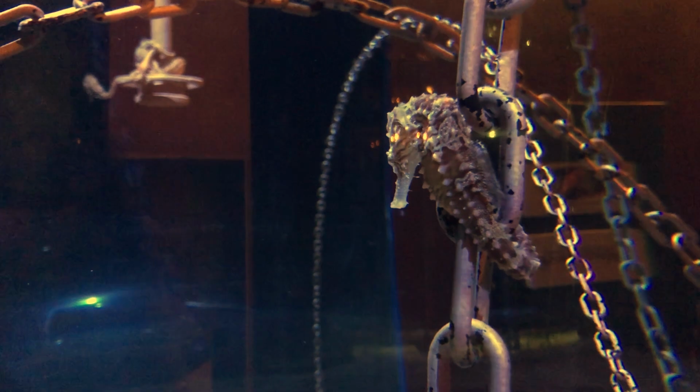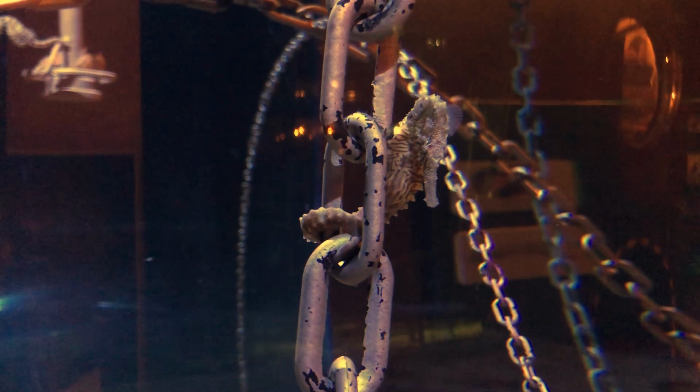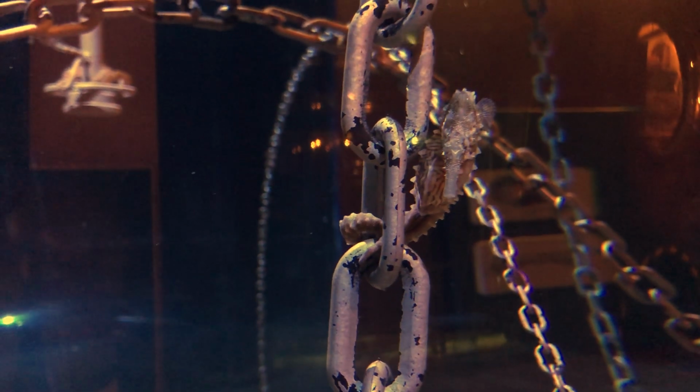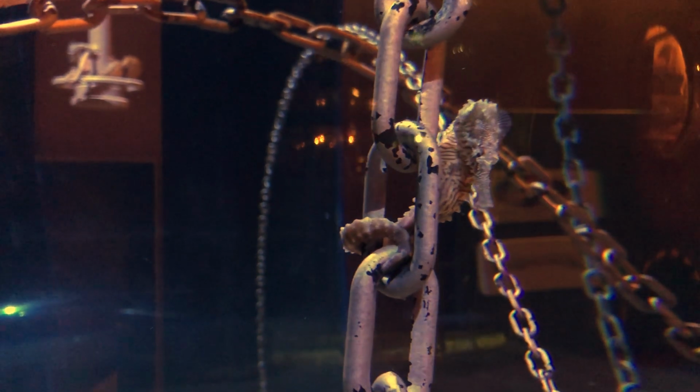One tiny sea monster snuggles against the peeling paint chain. Another leans from a platform as if to plunge. Gills open and close, salt and grit float by, lips pucker, tiny head fins flutter.